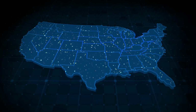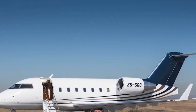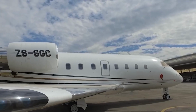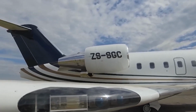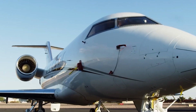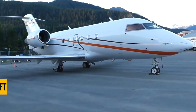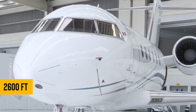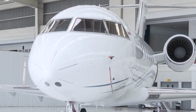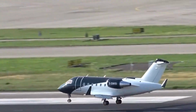That means it can zip across the US from coast to coast, no sweat. Even with the wind doing its best to slow things down, the Challenger 600 keeps on going, making it perfect for hopping between a lot of city pairs without needing to pause. And when it's time to come back down to Earth, it can land in just 2,600 feet, even with a full tank and carrying an extra 1,500 pounds of whatever you need for your trip.